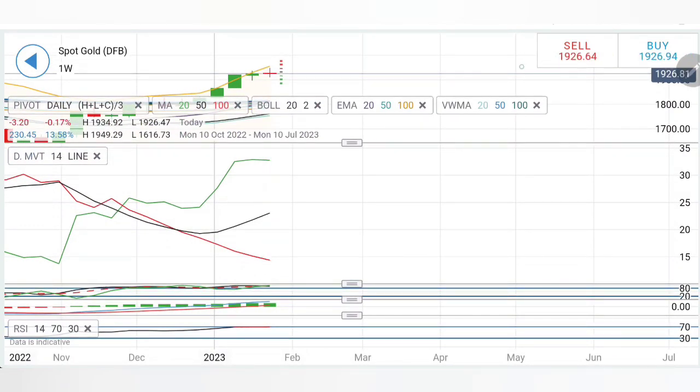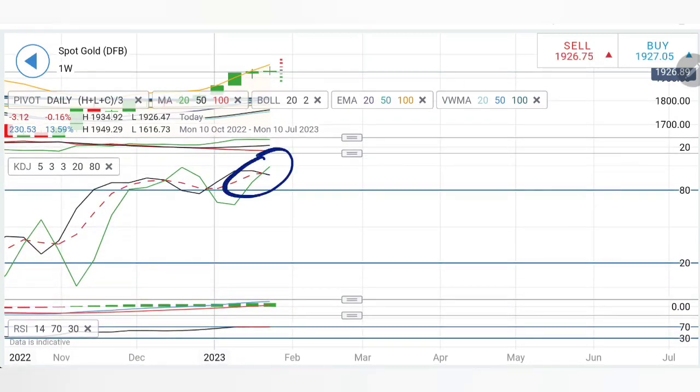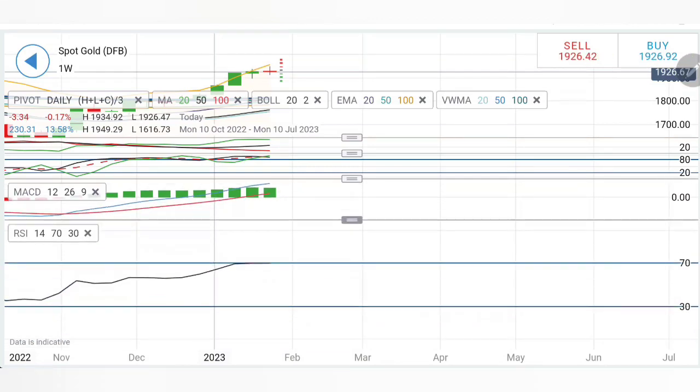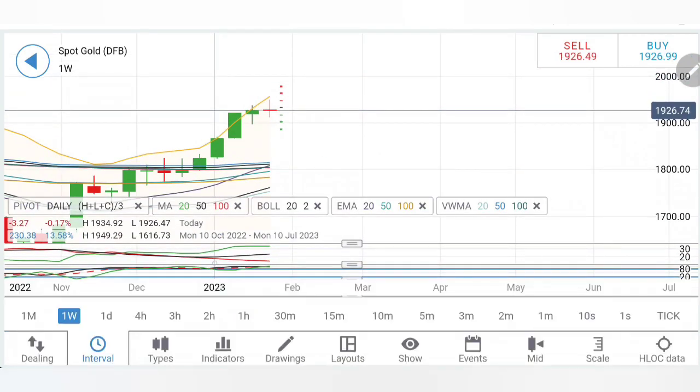Directional movement divergent and bearish here. Stochastic is overbought on the weekly charts. It is looking down. The MACD is divergent and bullish. The RSI is also trading near to overbought levels.